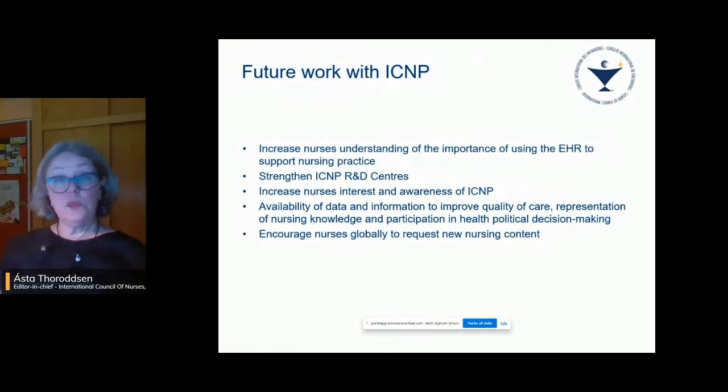And the future work of ICNP is huge. The work ahead of ICN and the editorial board is to get to nurses worldwide and increase their understanding of the importance of using the electronic health record to support nursing practice by using structured, formal terminology such as ICNP. Formal terminology is a prerequisite for effective and accurate data capture and sharing. And one way is to strengthen the ICNP research and development centers around the world. Many of the centers have taken a range of approaches to document nursing practice using ICNP, and thereby supporting thousands of nurses around the world in their quest for useful and exchangeable information.